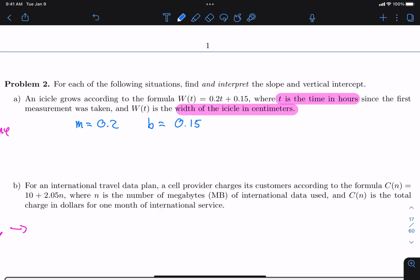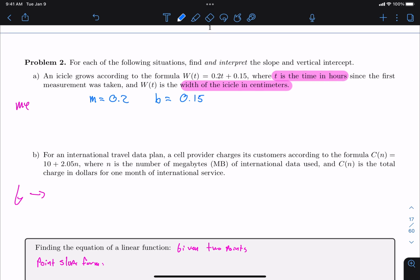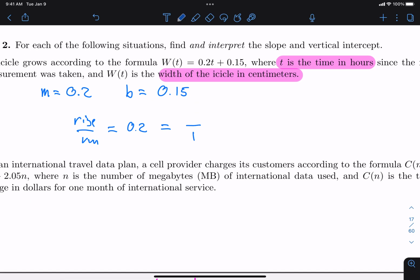How fast it's growing. So you could say it in a handful of ways, but the way I would like to say it is, look, if t goes up by 1, okay, if we have a run of 1, what's the rise going to be? If the rise over run equals 0.2 and the run is 1, then what was my rise? 0.2. Yeah, 0.2, because anything divided by 1 is itself. So this is telling me, look, each hour the icicle grows by 0.2 centimeters. That's one way you could say it. Or you could say it's growing at a rate of 0.2 centimeters per hour. Something like that you could also say.